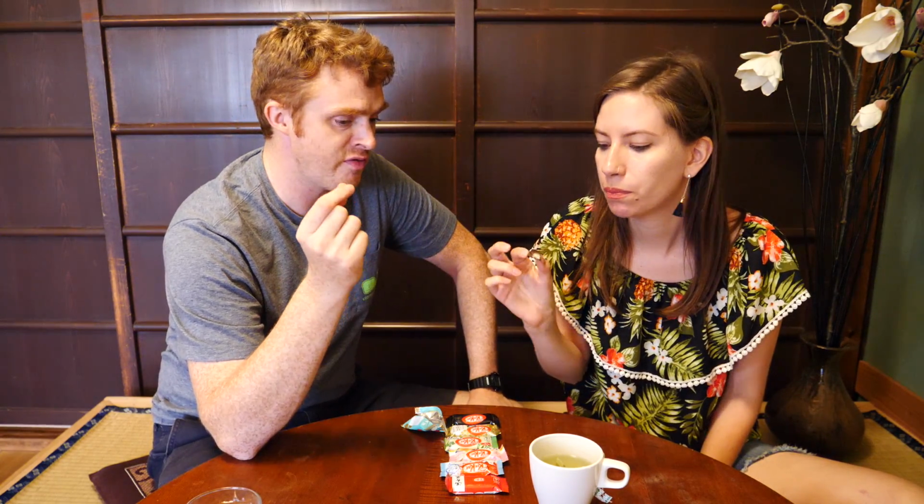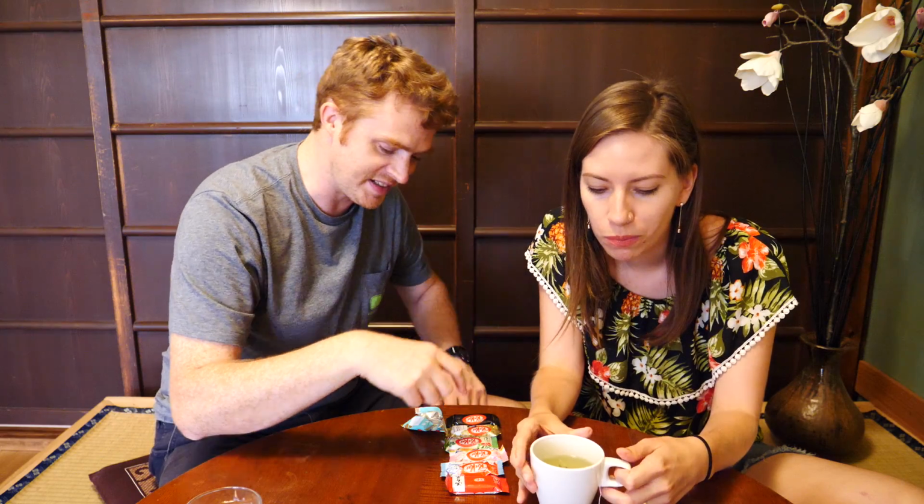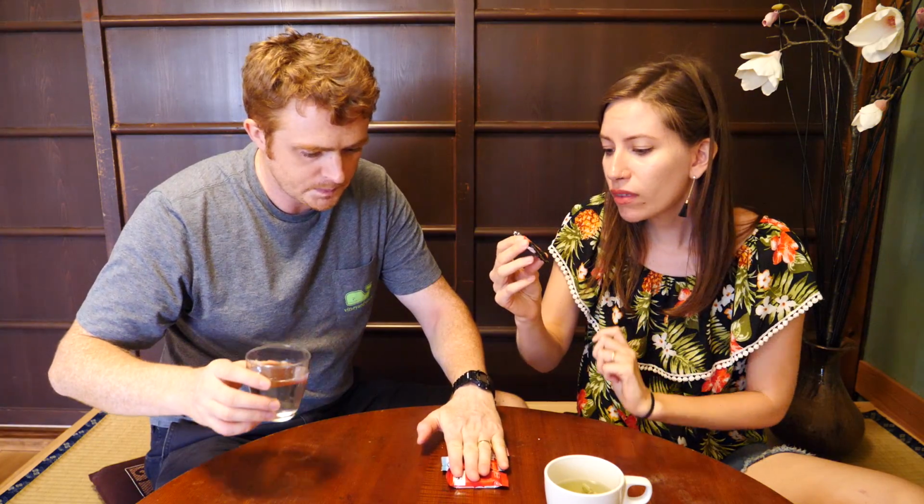Ooh. This smells like After Eights. Tastes really good. I like it. This is my favorite so far, but I do have a big bias towards chocolates that are flavored with mint. I love my After Eights. I love my Junior Mints. So this is amazing. This is a Kit Kat I would go out of my way to have again in the future.